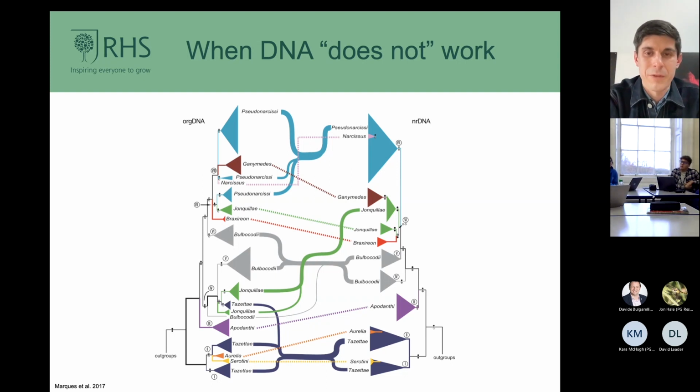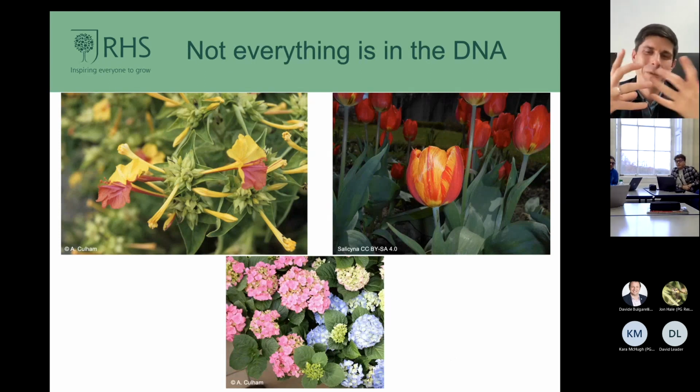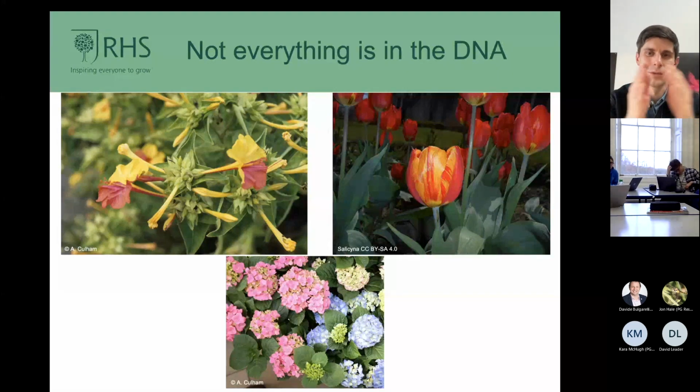This is a paper from Spain from 5 years ago or so. So we'll see how much that might change. But there is one more thing to keep in mind with DNA: just because we expect DNA to encode for everything, that's not always the case. So in these particular 3 plants, those characters you see in the flowers, the split colors, the feathering on a tulip and the colors on hydrangeas, are not down to readily sequenceable DNA variation.